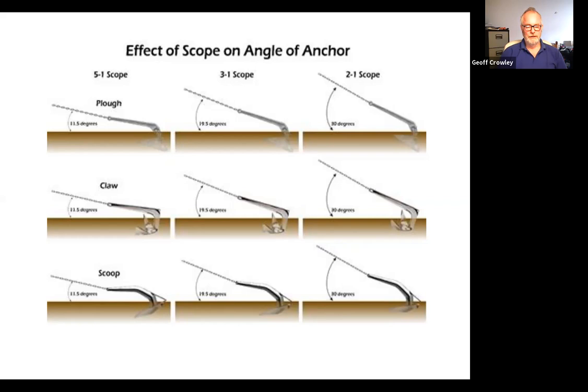And that's not usually the case unless there's no wind. So you need to have a compromise here, but you can see that the scoop type anchor is going to dig much deeper at a 5-to-1 scope than it will at a 2-to-1 scope. And if you look to the top, the plow type or CQR anchor, at 2-to-1 scope, it's pulling out of the seabed.